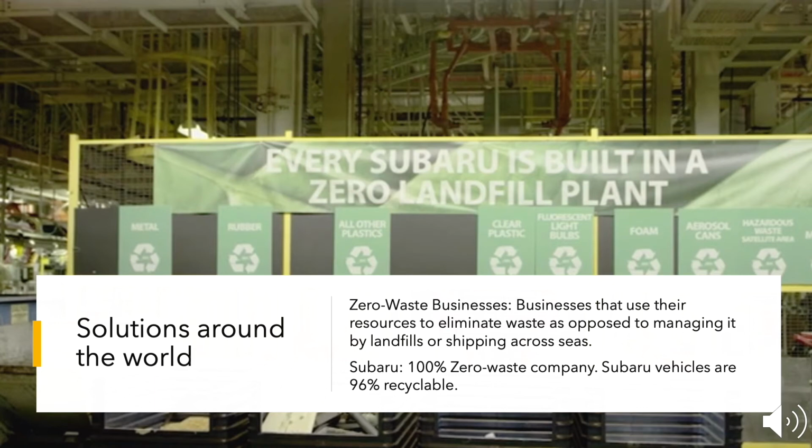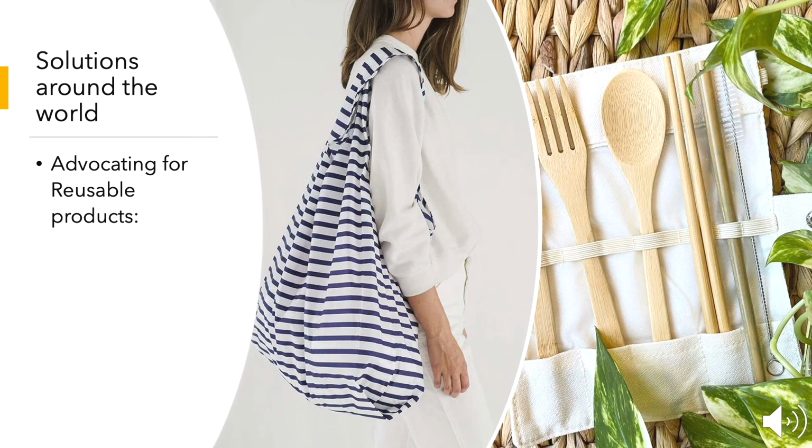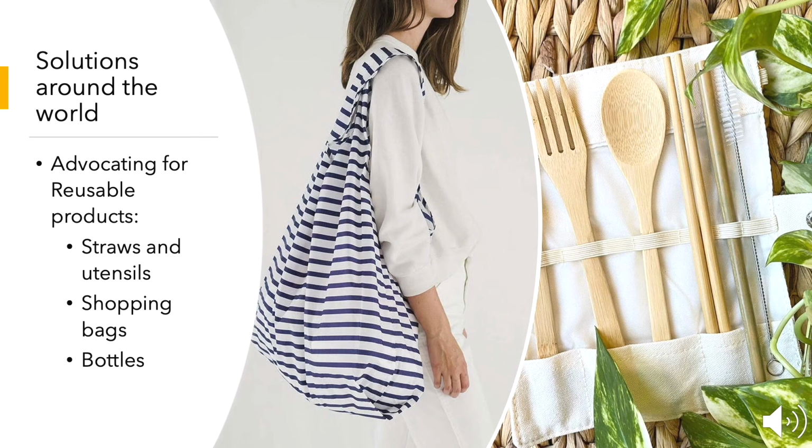Companies that create products that are mainly plastic should definitely look into Subaru's actions and methodologies in forming and creating products that are recyclable. This will give rise to new high-end and innovative products that can also help in limiting the amount of plastics being sent out in the environment. We can also contribute to change by advocating for the spread of reusable products. Instead of using plastic straws, utensils, shopping bags, and bottles, there are many reusable, environmentally friendly versions to consider.